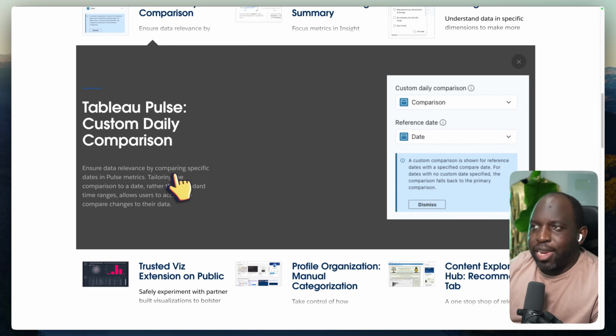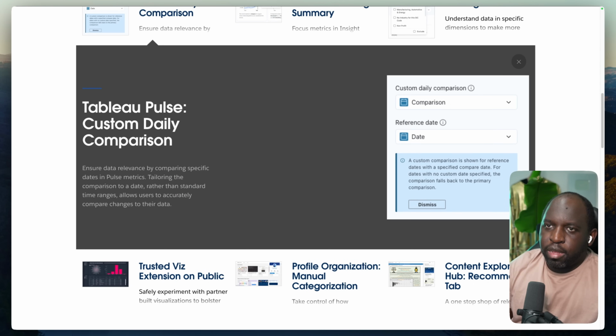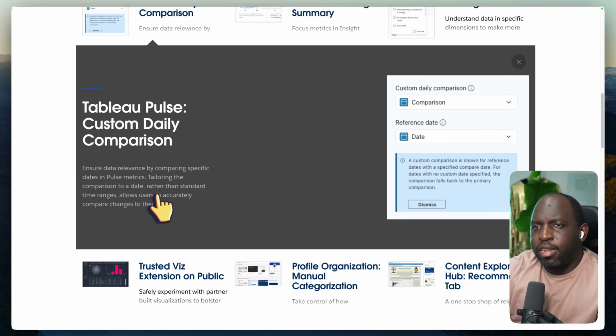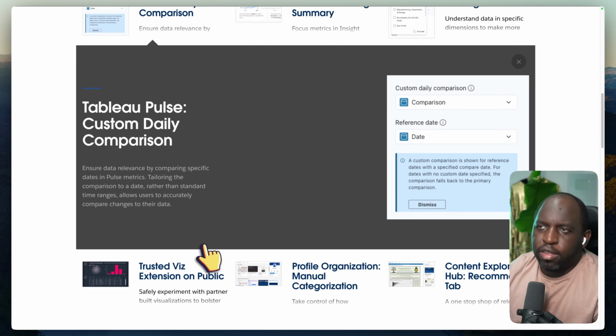Tableau Pulse custom daily comparison. So this is kind of nice. Let me double check I understand this. So tailoring the comparison to a date rather than the standard time ranges allows users to accurately compare changes to their data. Yeah, so this is kind of nice. So you can give it a specific date for the comparison, which is kind of nice.